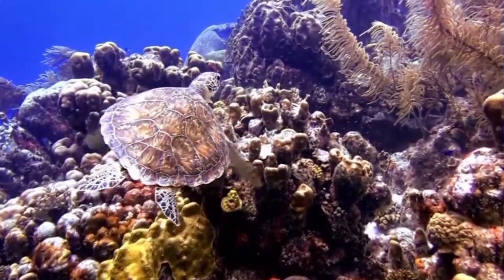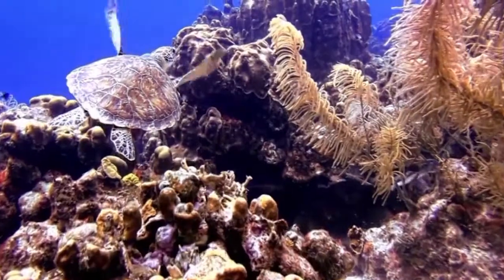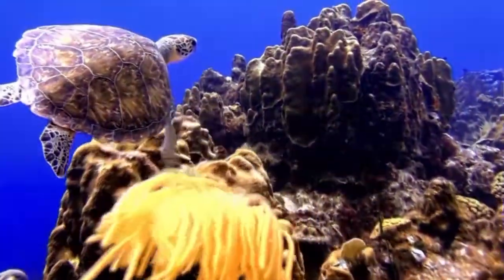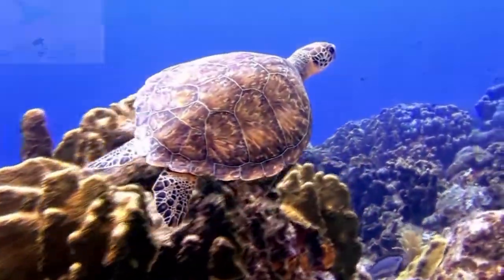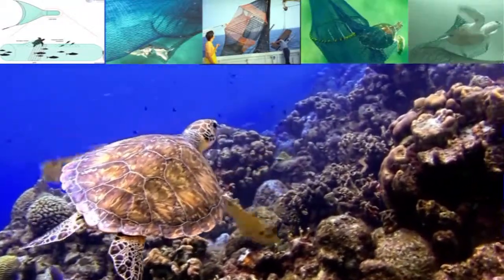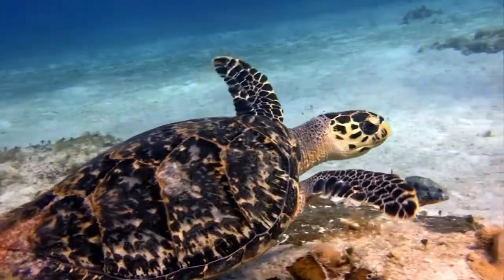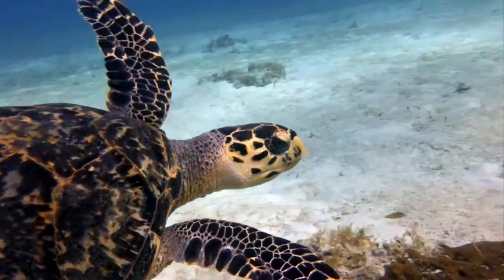Some relatively inexpensive changes to fishing techniques, such as slightly larger hooks and traps from which sea turtles can escape, can dramatically cut the mortality rate. Turtle excluder devices, or TEDs, have reduced sea turtle bycatch in shrimp nets by 97%. Another danger comes from marine debris, especially from abandoned fishing nets in which they can become entangled.